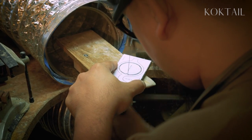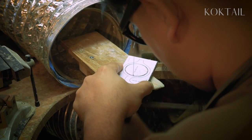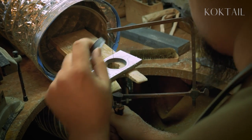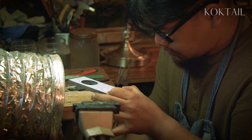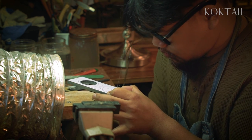Because they're handmade, each pair takes him around 10 hours depending on the style and the levels of customization. As the only maker in his studio, Kampon only makes 8 pairs every month.